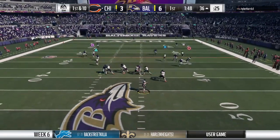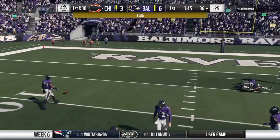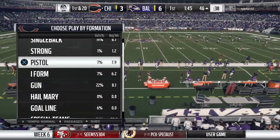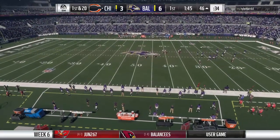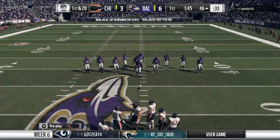On 1st and 10, it's Trubisky. He lets one go deep for Wheaton. Incomplete, but a penalty flag is down in the backfield. Let's get the call. They were looking to throw, holding on the big right tackle. That's real simple, partner. Keep your hands inside in the chest area. You're probably okay. You get it out on the shoulders, get them wide. Usually going to pick up a holding call.